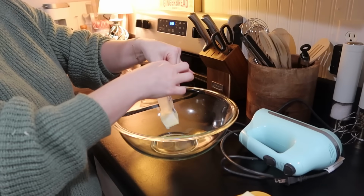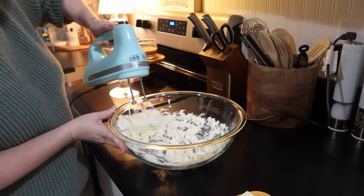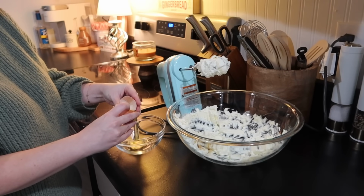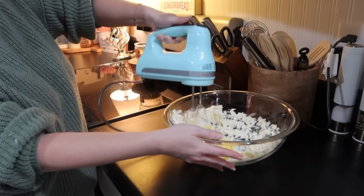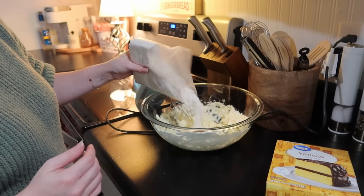So the first thing we're gonna do is cream together the cream cheese and the butter. Once that's creamed, then we'll add in the rest of the ingredients. It's gonna chill for 30 minutes in the refrigerator, and then we're gonna bake them at 375 for about 8 to 10 minutes.